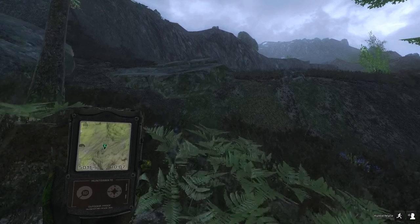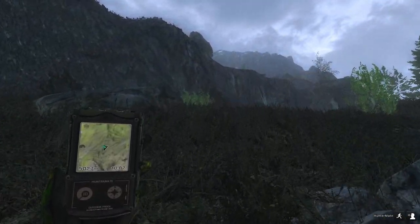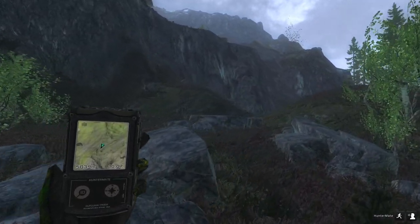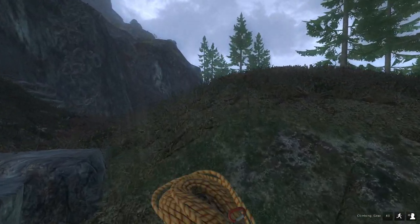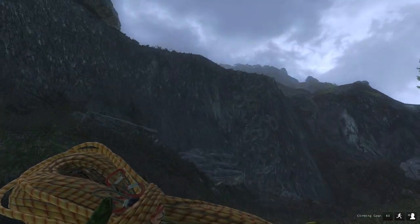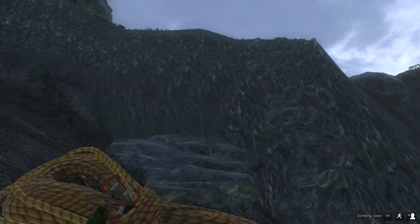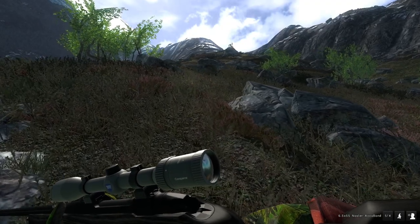All right, so I'm back at the mountain and I have climbing gear this time. Well, I'm gonna actually shoot a decent ibex this time because I haven't seen anything so far. We gotta beat a 250. Which isn't that hard. Climbing gear up. So 13 minutes left.